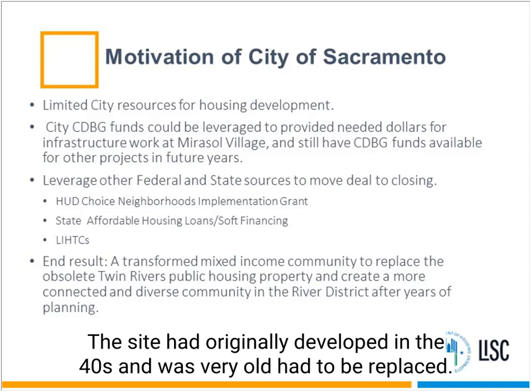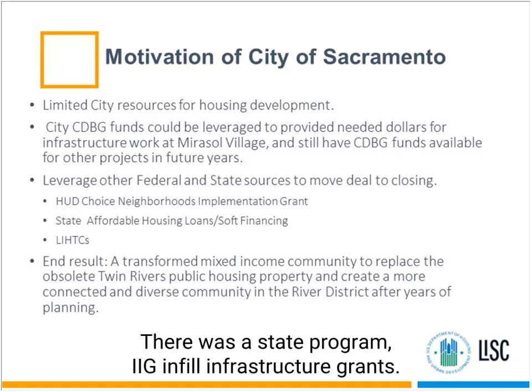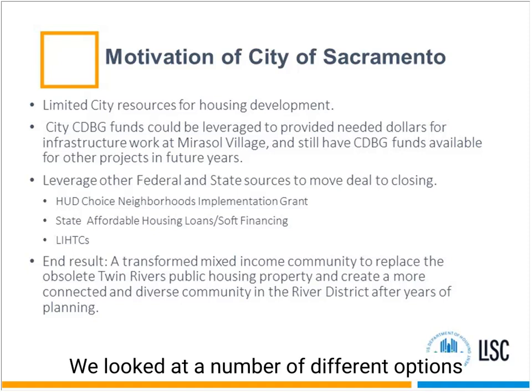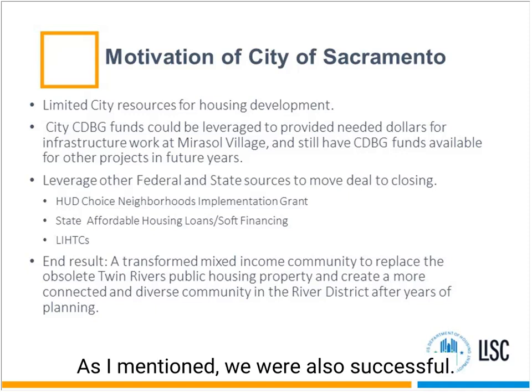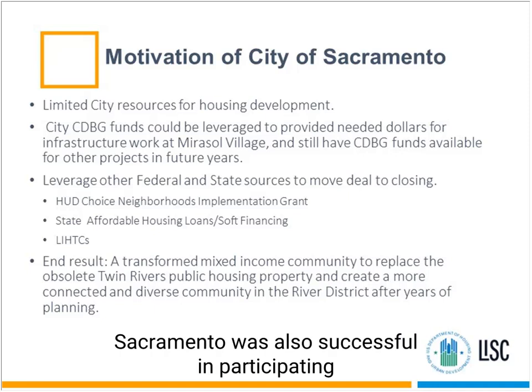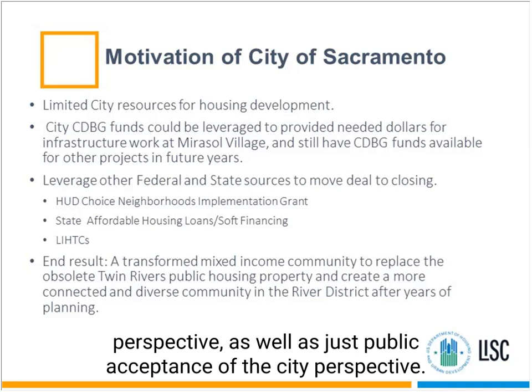The site had originally been developed in the 40s and was very old, had to be replaced. And without the redevelopment funds, we were looking at all different options. There was a state program, IIG, infill infrastructure grants. We looked at a number of different options, and the Section 108 seemed to be the best fit. As Karen mentioned, Sacramento was also successful in participating in the HUD Choice Neighborhoods program, which was a tremendous boon, both from a dollar perspective as well as a public acceptance and publicity perspective.